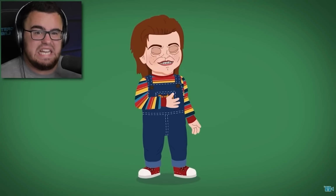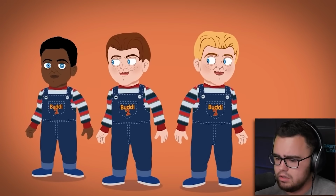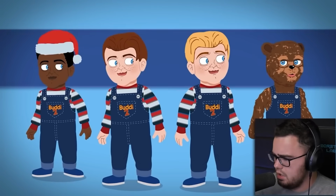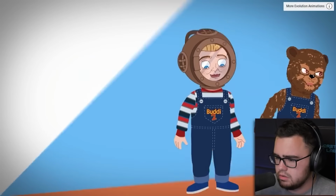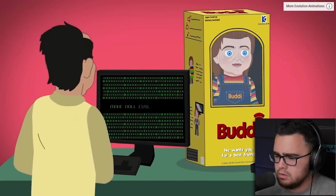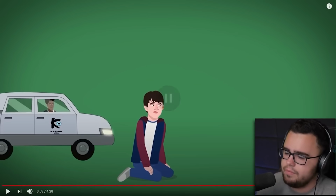The film also briefly features a blonde, short-haired Buddy 2 doll, a red-headed variation, an African-American Buddy, as well as a fuzzy bear version. What? Accessories like a Santa hat, diving helmet, and leprechaun outfit can also be spotted. The original Buddy doll is coded to be evil by a disgruntled factory worker. Later, after imprinting on Andy, he seeks revenge on those that threaten their relationship.